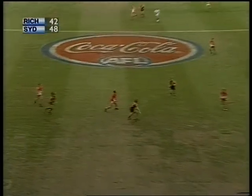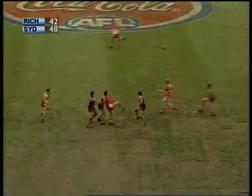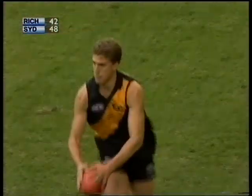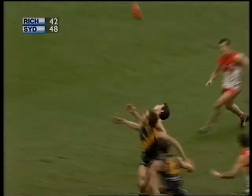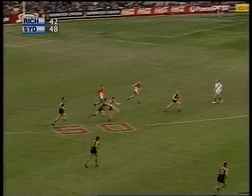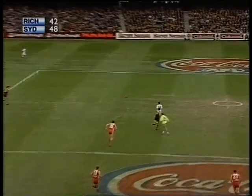But Bowden ignores Gale and comes down towards the wing. Punched away by Seymour, but beautifully gathered by Campbell to Tivendale. Tivendale to assess and then kick in the direction of Ottens. Couldn't take the mark. Well played, Schauble again. Isn't he playing with some confidence? Away to Crouch. Crouch into the middle.